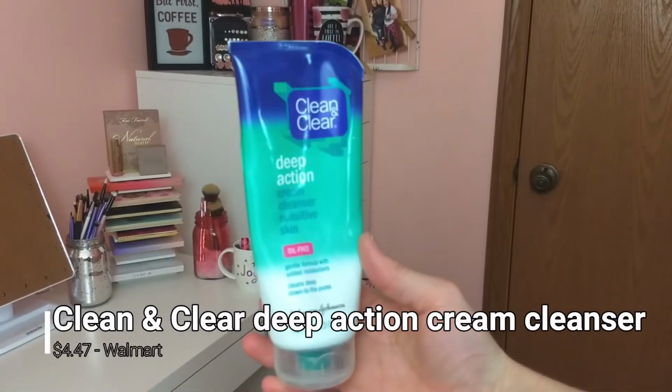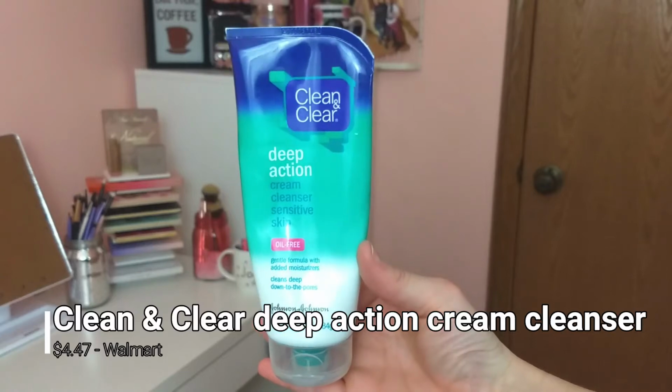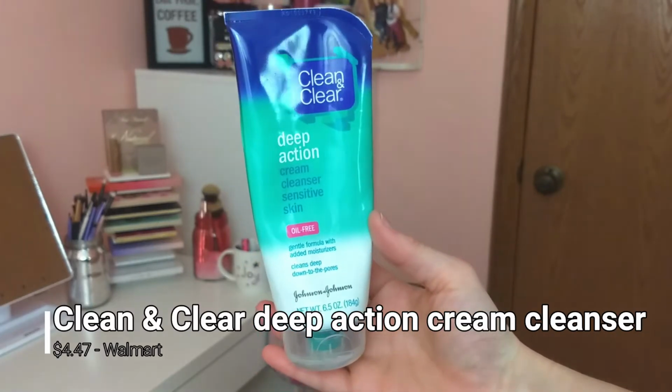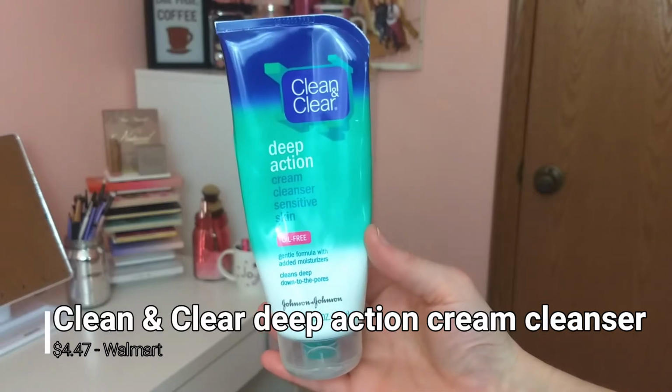This is the Clean and Clear Deep Action Cream Cleanser, Sensitive Skin, Oil Free. Gentle formula with added moisturizers. Cleans deep down to the pores, by Johnson & Johnson. So this cleanser I like a lot.